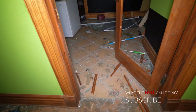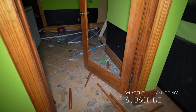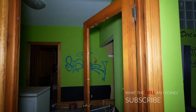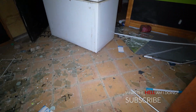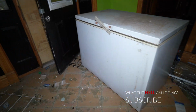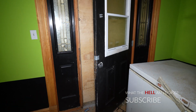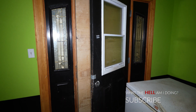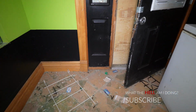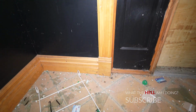So over here we got looks like a busted out French door. That's what that is. It's a French door for sure. We got terracotta tiling in here. That's a nice door. I like that. It's a bit modern. But I like how it's got windows on each side. I got some interesting trim work. It almost looks like pine or something.